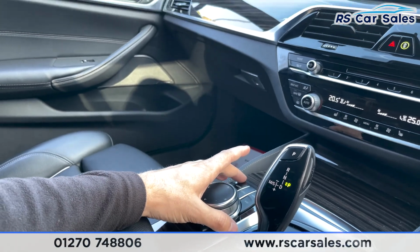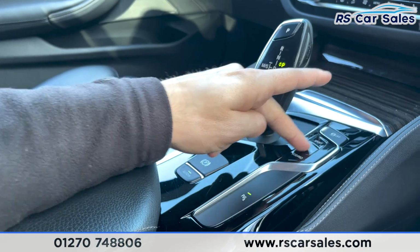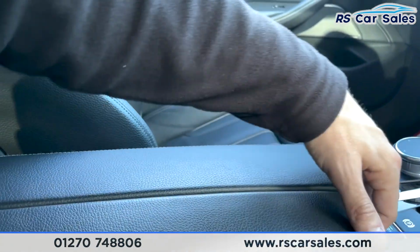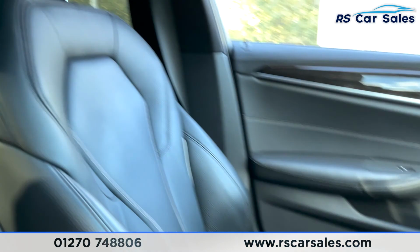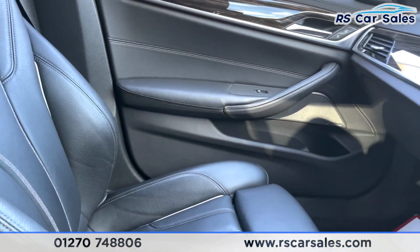This is what you use to control everything that happens on your screen if you're not using the touchscreen function. We have your traction on and off, your different drive modes, parking sensors, electric parking brake with auto hold, soft touch leather armrest with storage underneath as well. Now next to the gloss wooden trim, you have your brushed metal and also your gloss black. Very nice combination to have. There's a look at the passenger's front seat, and both driver and passenger have the extended lumbar support.